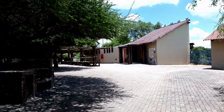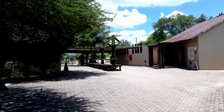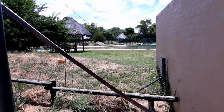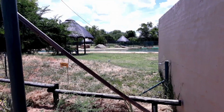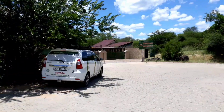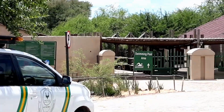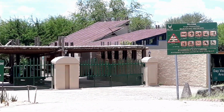Here's a swimming pool. Right, there's the swimming pool. It's about 36 degrees centigrade outside and the pool's closed. There we are. Kruger swimming pool area. It's closed. Kruger Day Visitors Area.